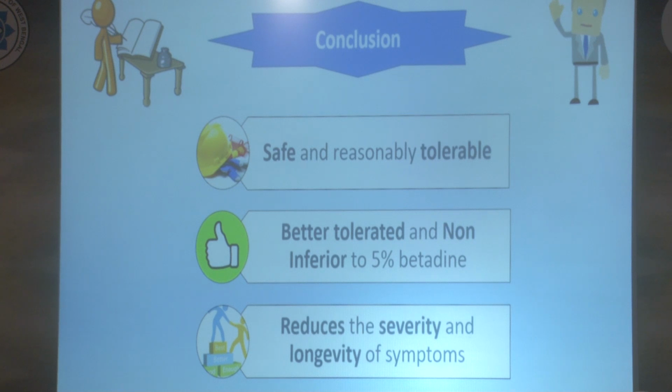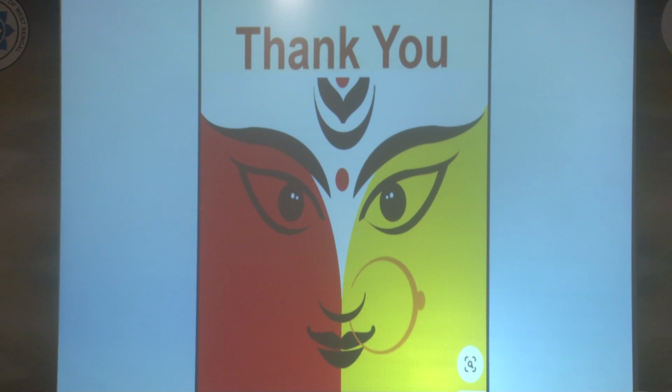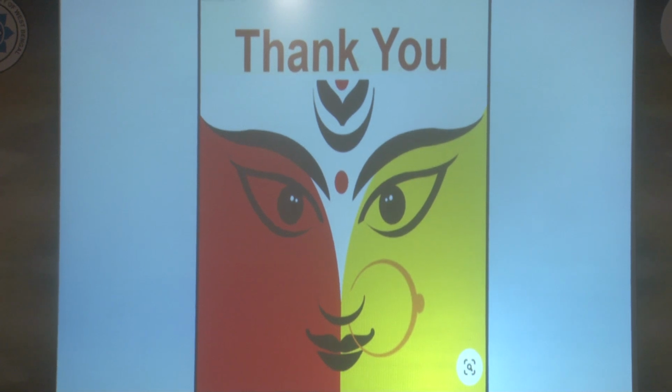So to conclude, 1% one-time betadine administration in the OPD is safe and relatively tolerable. It is in fact better tolerated and non-inferior to 5% betadine, and it reduces the severity and longevity of symptoms. These are the relevant references, but they have glorified the use of 5% betadine. Our study shows that 1% betadine has superior or in fact comparable results. So with the beautiful eyes of Ma Durga, I would pay a tribute to the AIOS Kolkata and end the presentation. Thank you.